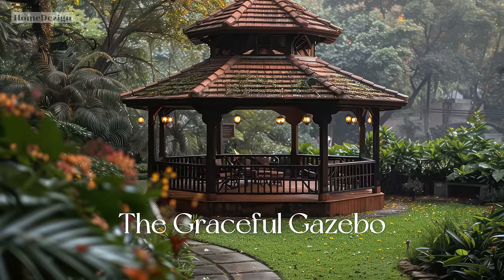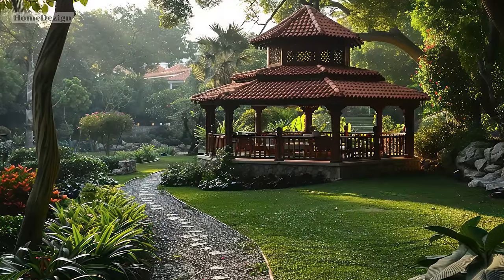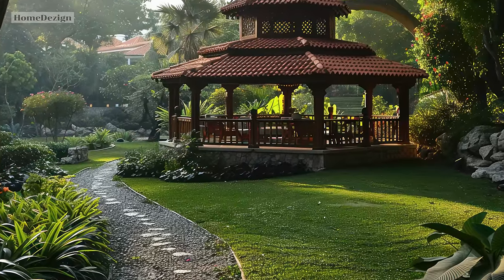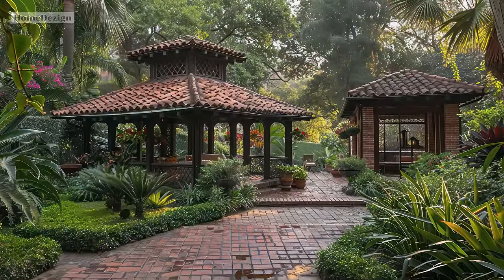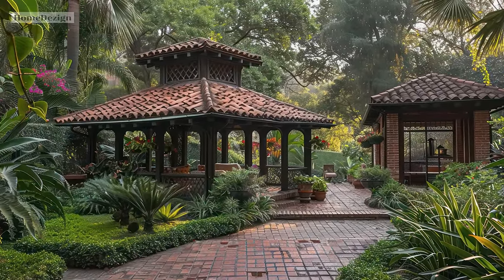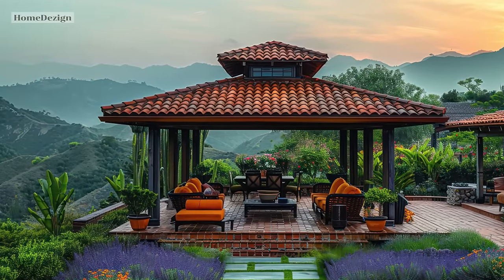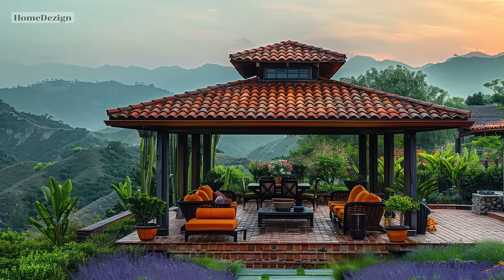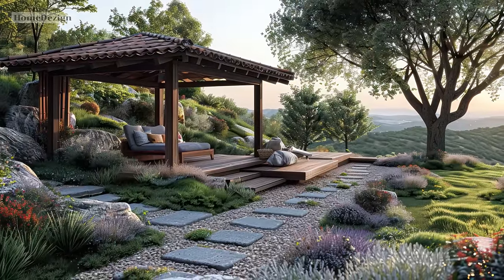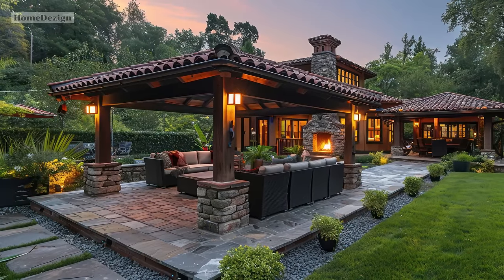Fourth, the graceful gazebo. At the heart of the villa's grounds stands a graceful gazebo, its elegant silhouette framed against the backdrop of the sky. Its presence is nothing short of captivating, an architectural masterpiece that seamlessly merges with the natural beauty surrounding it.